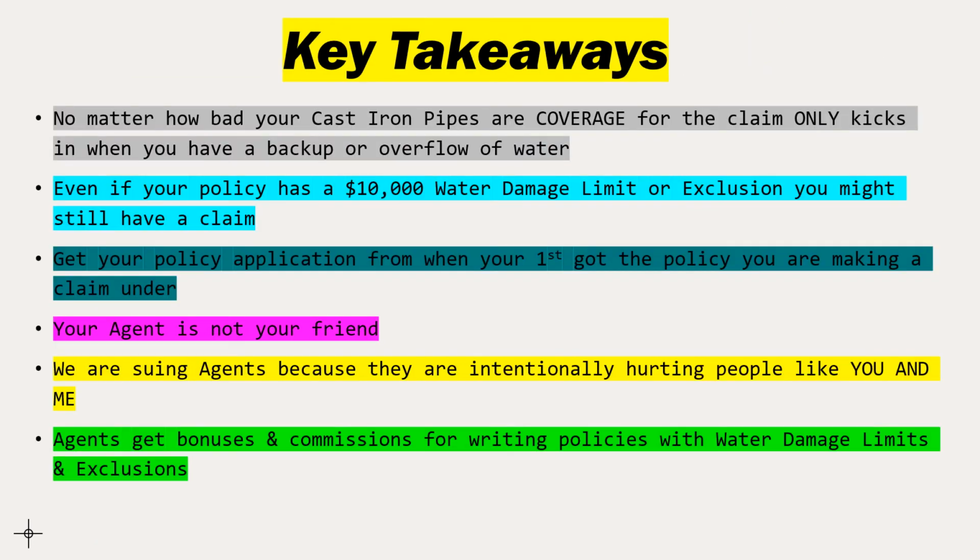So here's the key takeaways. Number 1, no matter how bad your cast iron pipes are, coverage for the claim only kicks in when you have a backup overflow of water. Number 2, even if your policy has a $10,000 water damage limit or exclusion, you might still have a claim. What's very important, if you find these on your declaration page, get a copy immediately of your application from when you first got that policy you are making a claim under.